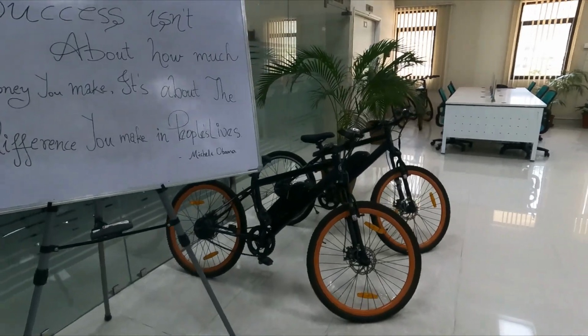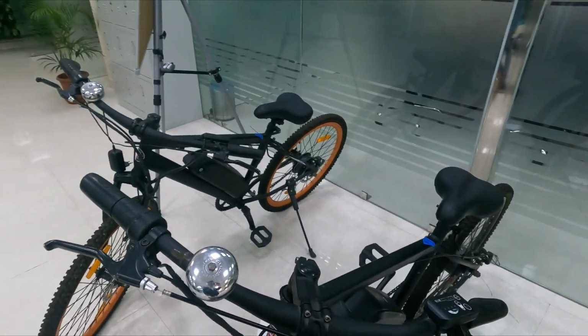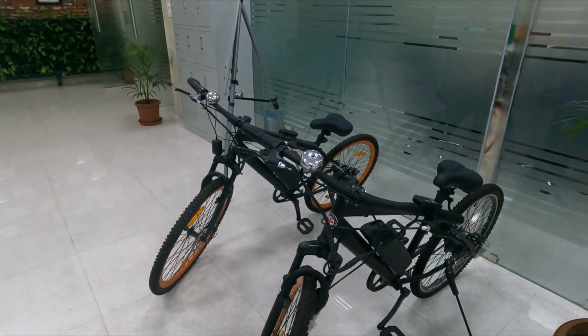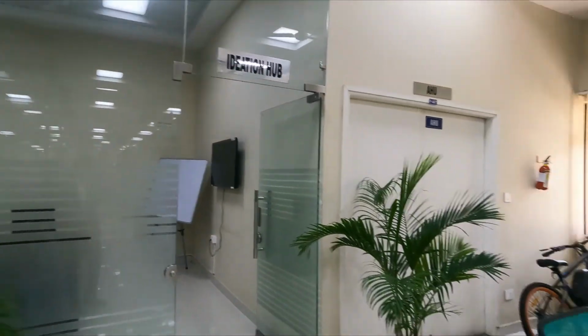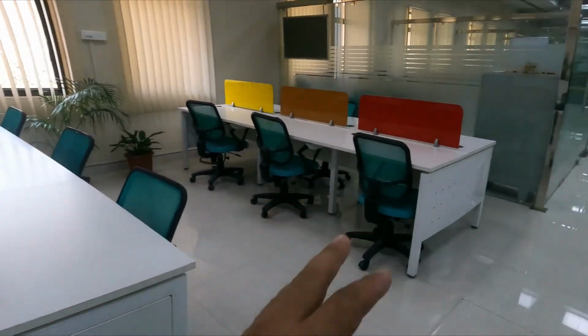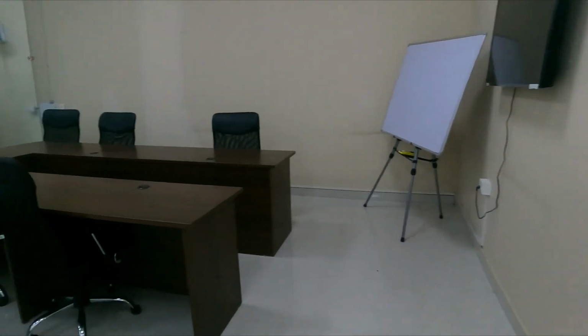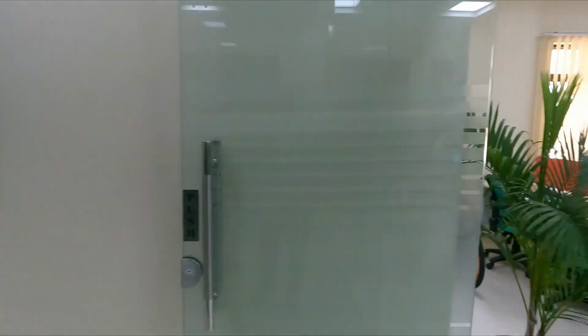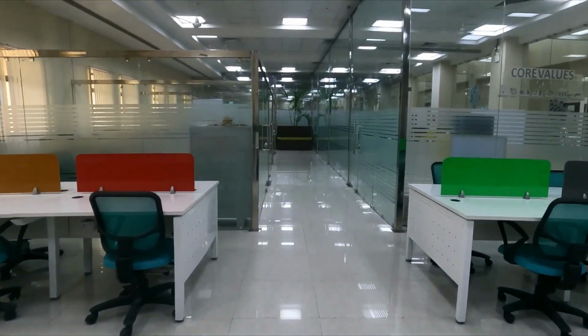This is also a product of one of the startups from AIC. This is a biometric cycle, and the company name is Zoom Cycle. This is an ideation hub, and this is the working space for the incubators out here. You can see this is a space where they can give presentation, and there are different spaces out here.